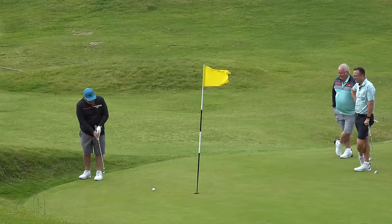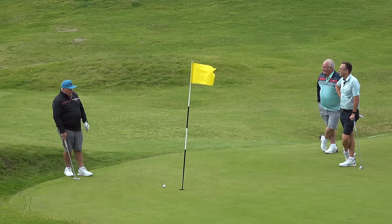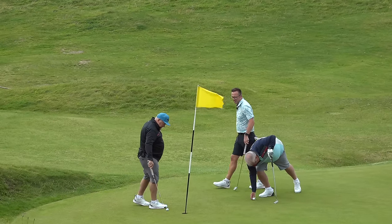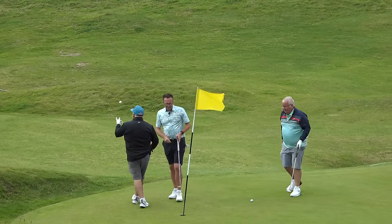You got the line. He's dollied it. Take that away for a par, mate. Are you frightened? Well, I saw him here. He hardly touched it, didn't he? Kept going, going, going. And I didn't want to go past the pin.